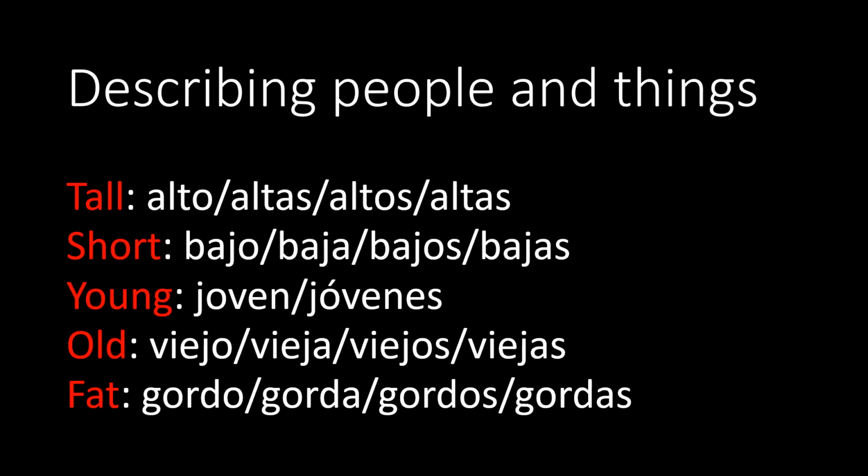Okay, here are more adjectives. So the word for tall, you have four forms, of course. Alto, alta, altos, y altas. For short, bajo, baja, bajos, bajas. Young, joven, jóvenes. Note the accent on the O when you make it plural. Old, viejo, vieja, viejos, viejas. And fat, gordo, gorda, gordos, y gordas.